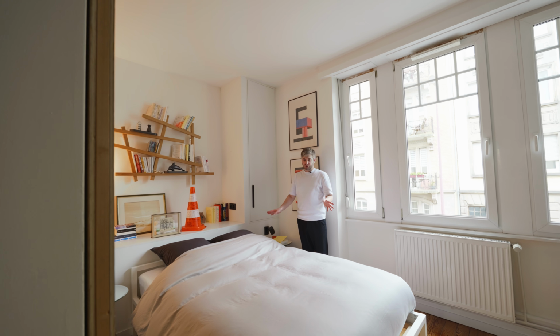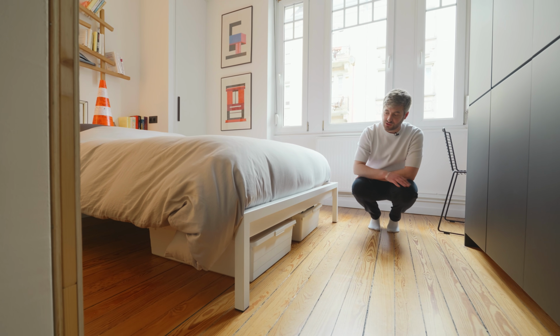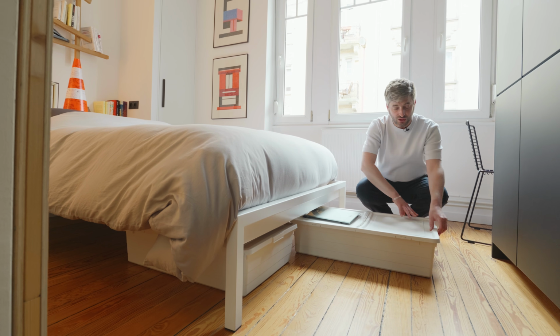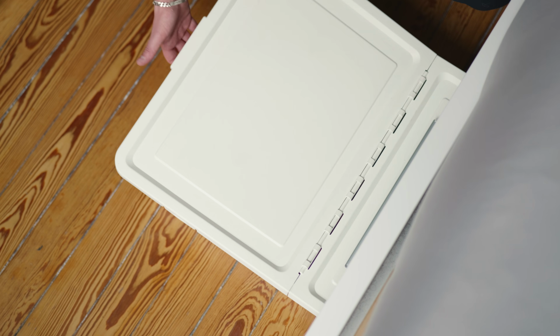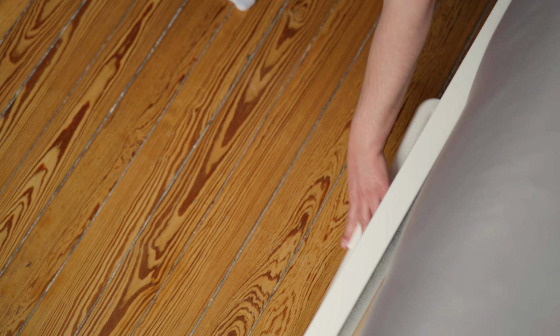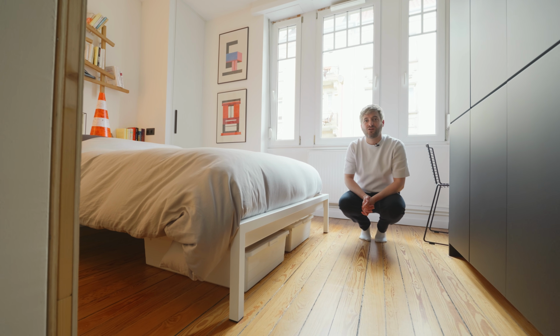This bed is from a German editor, Fritz Hansen. The raised bed is really useful because you can store things underneath. So we have some box storage here, which we use to store our linen and shower and bath towels and stuff. It's easier for us to have it stored in these boxes and not in cupboards, which we prefer to use for our clothes.